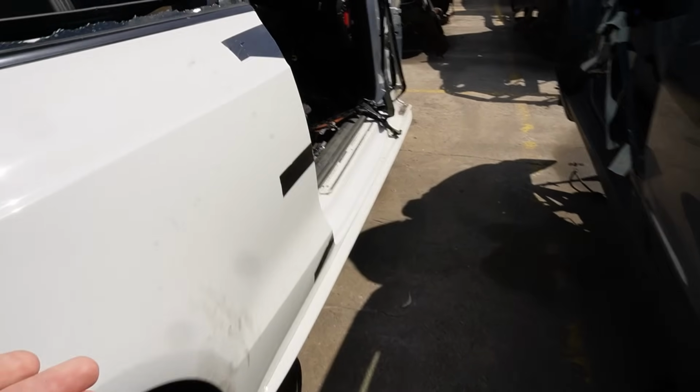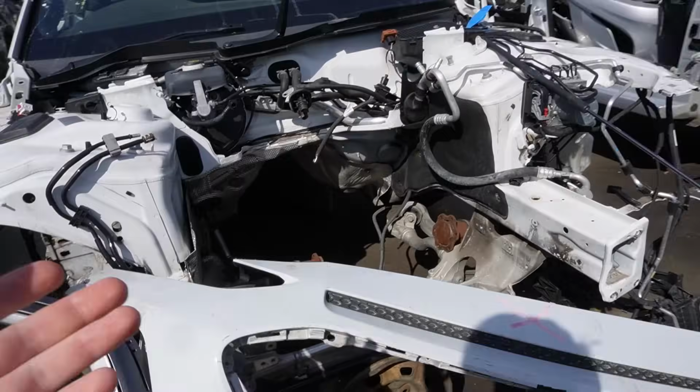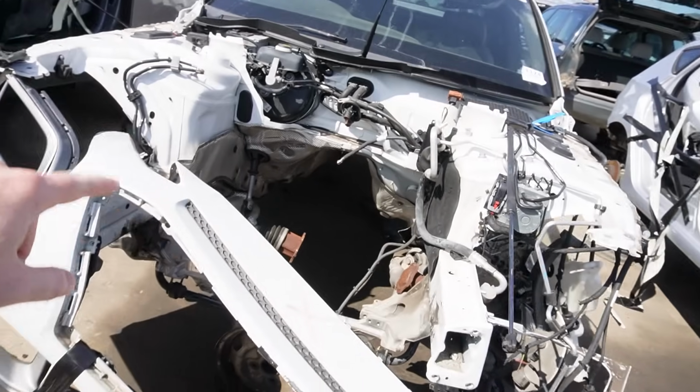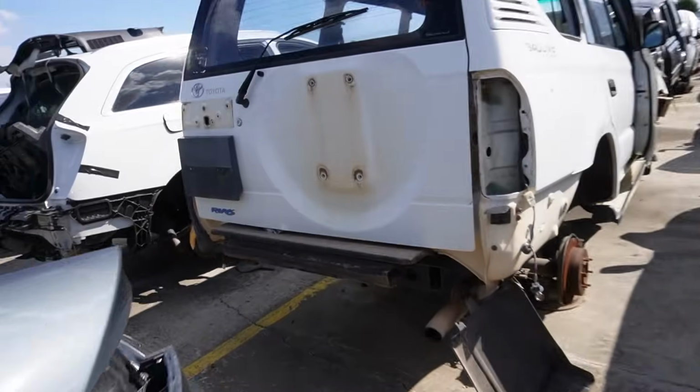These came with 1.8 litres, 2 litres, 2-litre turbo diesel, 3-litre V6 turbo diesel, and then obviously the S5 and the RS5's, 2007 to 2014 generation crap cars. But would you look at this? This is a car that America never got. It's a 90 series Land Cruiser Prado.